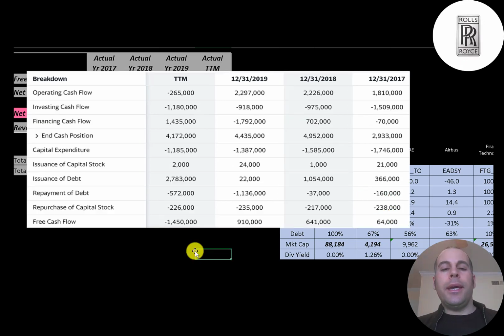This is a statement of cash flows. The top line is operating cash flow. That's how much cash the company generates from its operational business. So even though they reported net income most years, they're still generating positive operating cash flow, except in the trailing 12 months. That was negative $265 million.